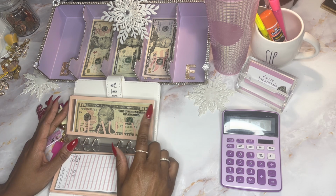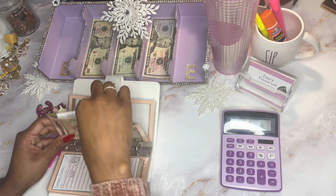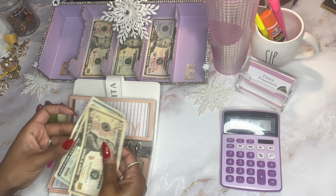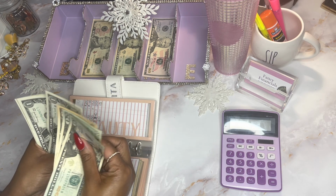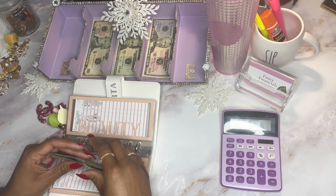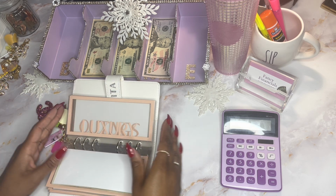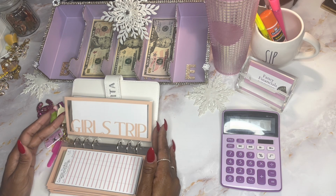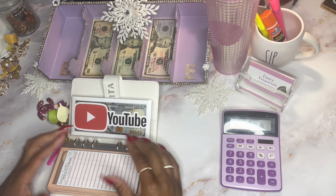Okay. So beauty, we are going to give ourselves $40. I'm going to do that with 2 20s. So now in beauty, we have 20, 40, 50, 51, 52, 53, 54, and 55. Luxury, we are not stuffing. Outings, we are not stuffing. Girls trip, we are not stuffing. And of course, this is just our YouTube tax money, so we are not stuffing that either.